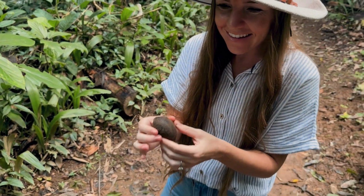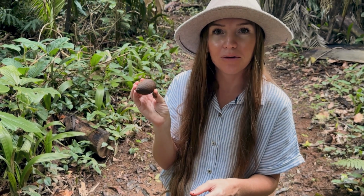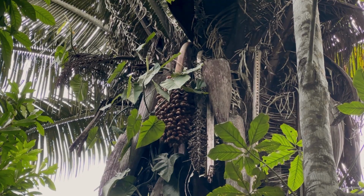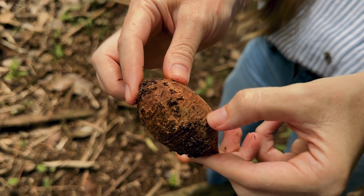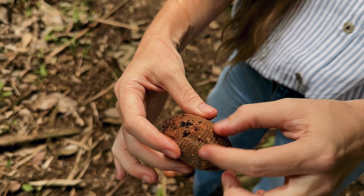But this thing is super dense. It's heavy. It's way heavier than you'd expect it to be. Be careful walking under a cahoon nut tree when it's shedding these, because you do not want one of these falling on your head. The shell is incredibly hard, which is part of what makes it such a good biofuel. So it burns a really, really long time because the shell is so hard.